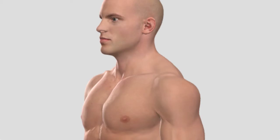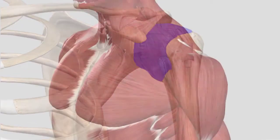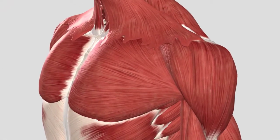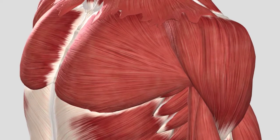Now let's talk about the shoulder. The shoulder has the most movement of any joint, so it needs tough ligaments to hold the bones together. Over those ligaments are many muscles that provide strength, stability, and allow movement when you lift and place brick and block.